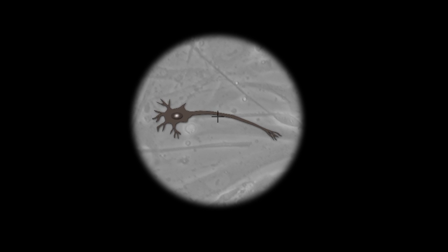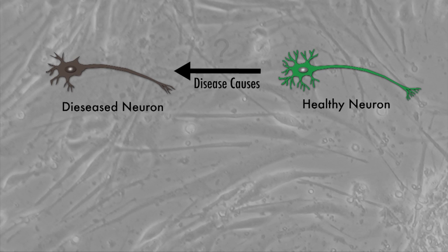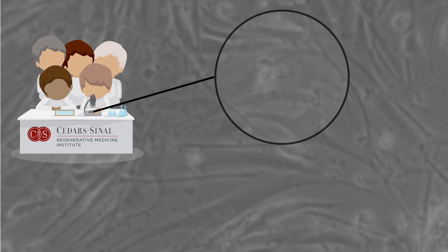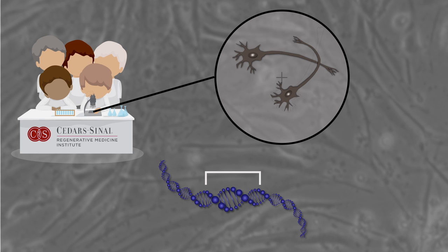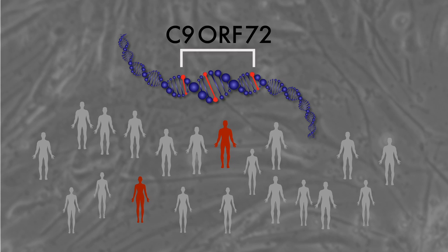The next step is to analyze the cells, to understand what goes wrong with them compared to non-diseased cells, and then to develop ways of treating the disease. The scientists who work at the Cedars-Sinai Regenerative Medicine Institute focused on one particular gene called by the charming name of C9ORF72. Now, mutations in this gene are known to be one of the most common causes of the inherited form of Lou Gehrig's disease, affecting about 10% of patients.